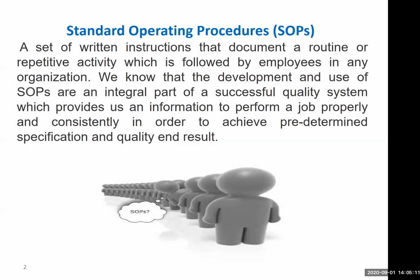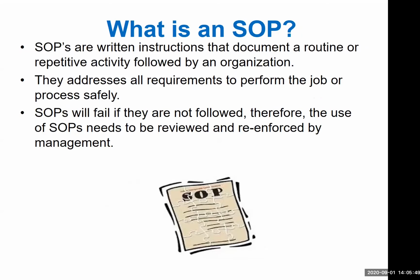Why is that? Because SOPs provide us information on how to perform our jobs properly and consistently in order to achieve predetermined specifications and to get the quality result that we are wanting at the end to produce a quality product. In our industries, we have to prove there has to be consistency, reliability, and reproducibility, and this is why we have standard operating procedures, because we have to show that we're doing things the same every single time, plus meeting those predetermined specifications every single time.